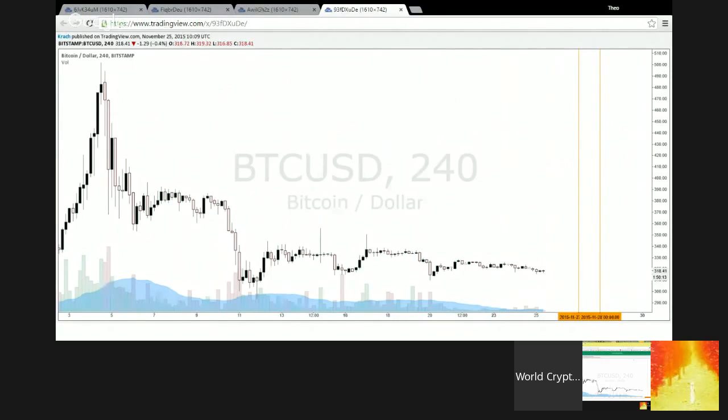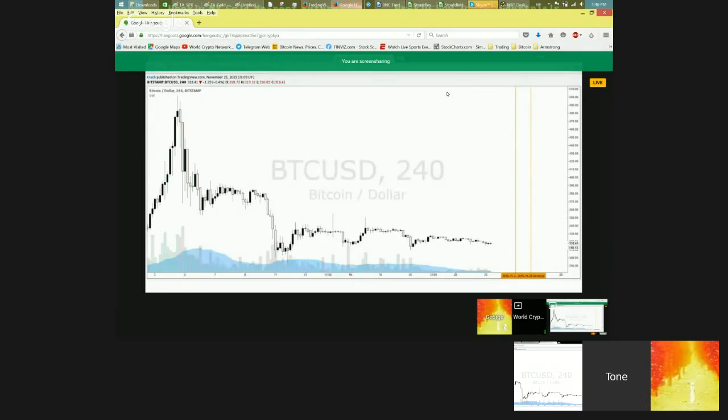Yeah, it seems that way so far. What do you think, Tone? I don't see a big correlation there between the value of the US dollar and Bitcoin. People have to realize Bitcoin is its own economy. It's really not dependent on the strength of some currency versus others, right?